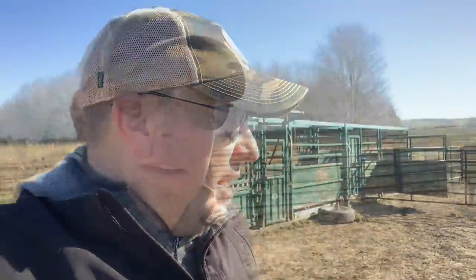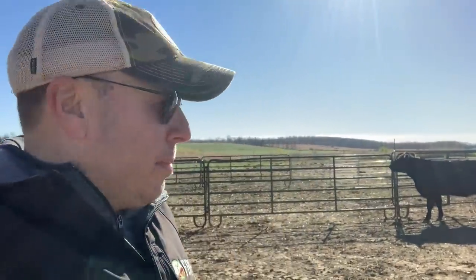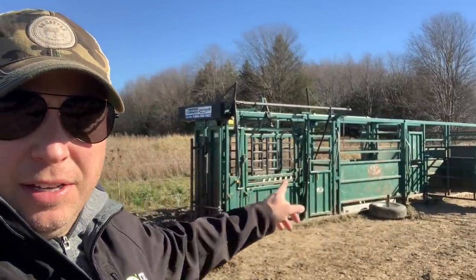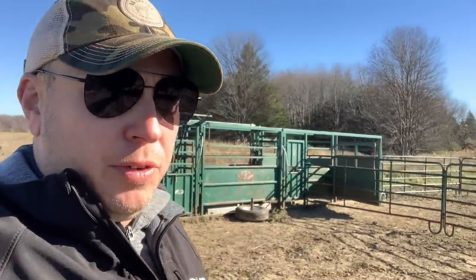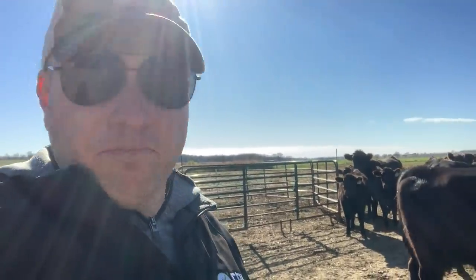Weaning calves today and doing the vaccinations. This crew, hopefully gonna cooperate. Built our corral over here and we've got the new chute that Belinda bought. It's actually a beautiful day here. It's November. It's gorgeous out. So we're gonna run all them through and see how it goes.